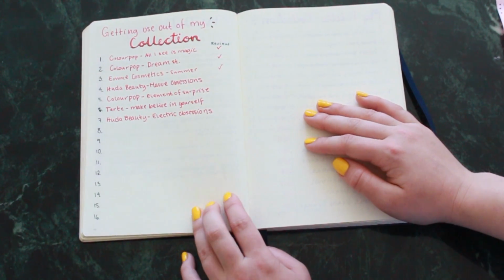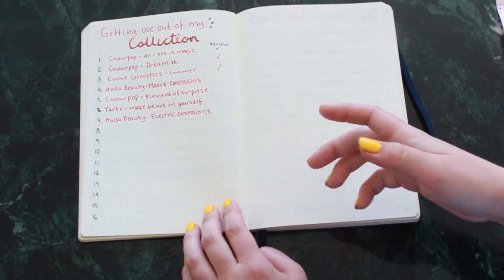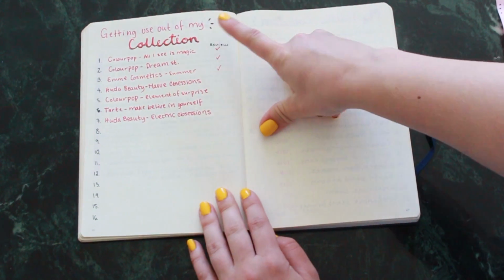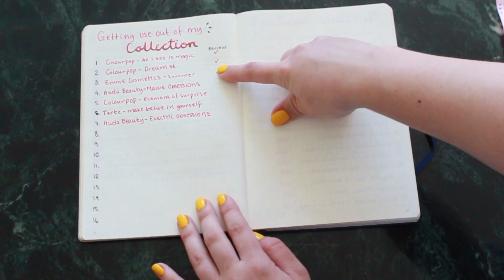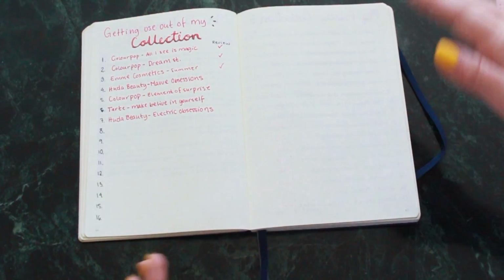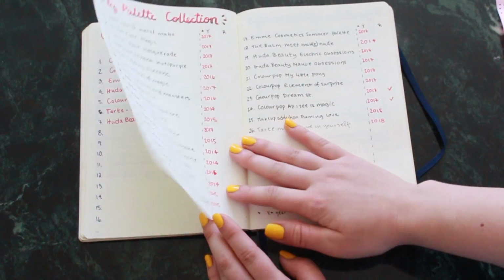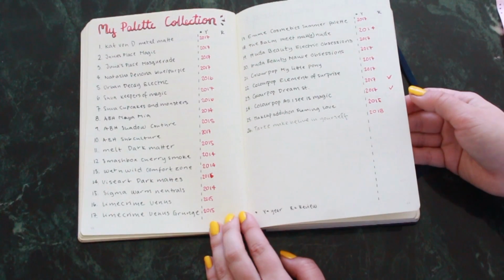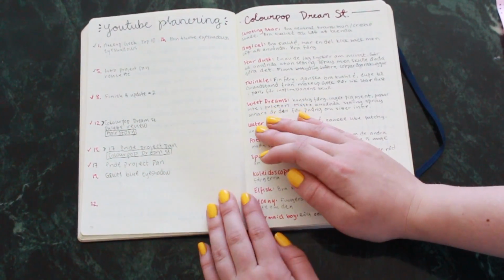And then I realized that I cannot write down the palettes that I had not used yet, because I did the Colourpop All I See Is Magic, and then I did the Dream Street, and then the summer palette by M Cosmetics, and then I did not want to use the Mauve Obsession, so I did another one, and the order got all messed up, so I have a new spread of this later on in my journal. And then I have my palette collection before I declutter it, so I have decluttered some of these, and I wrote down which year I got them as far as I could remember.